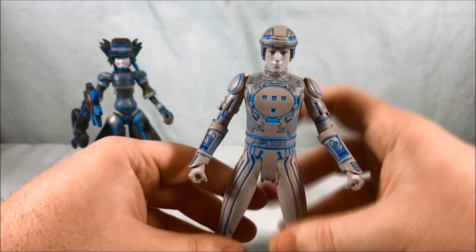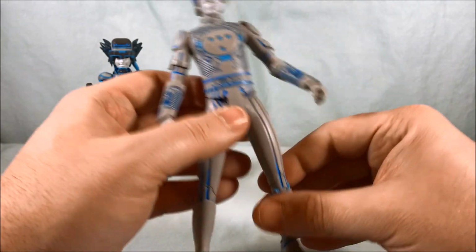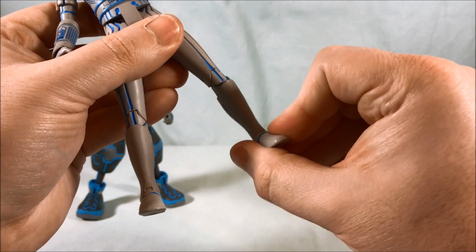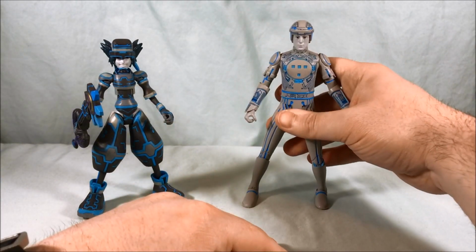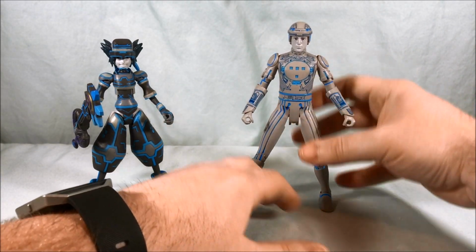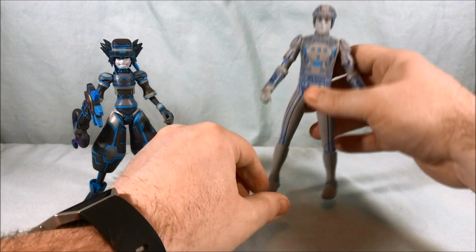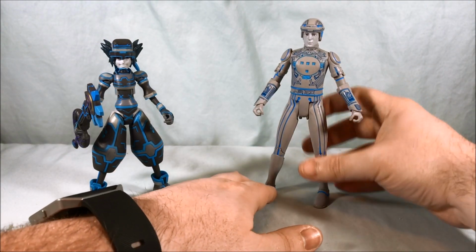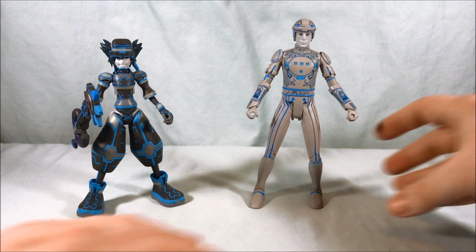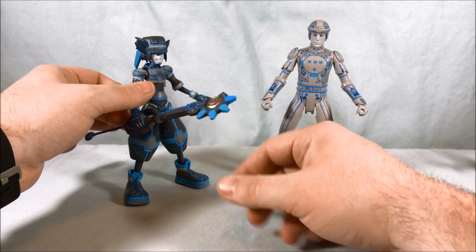So I think he's got a lot of nice articulation. Definitely more than I expected, I have to be honest. I did not think he would have this much articulation. It's really cool. Let's see if I can get the ankle tilt there. I don't want him to be too bow-legged, but let me see if I can turn this well. I'll work on posing his legs. But anyway, it's a nice figure, great articulation, and I'm really happy with it. So we'll take a look at Sora next.